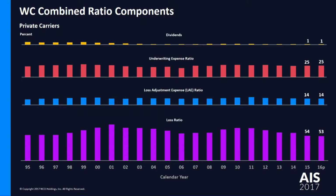Now, on this slide, we're looking at LAE as a percentage of earned premium. On the next slide, we'll look at it relative to incurred losses. But here, it's stable at about 14%. Underwriting expenses are also stable, and dividends added about a point to the countrywide combined ratio.